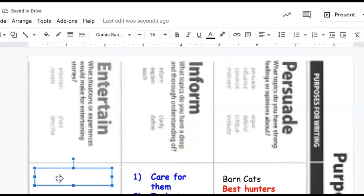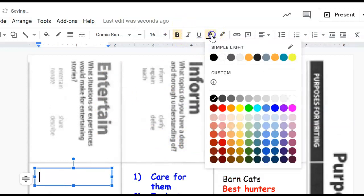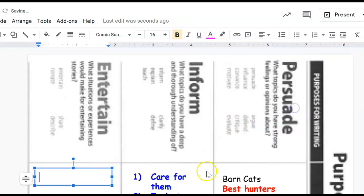Now to entertain, oh boy, I have a couple kitties. Changing my color again. This time I'm going to make it purple. I have a couple kitties that you guys would really love. I could tell you a story about, I'm just going to write his name down because that reminds me of the story. Notice I'm not writing full sentences. I'm writing just little facts, okay? So first one is Joey.